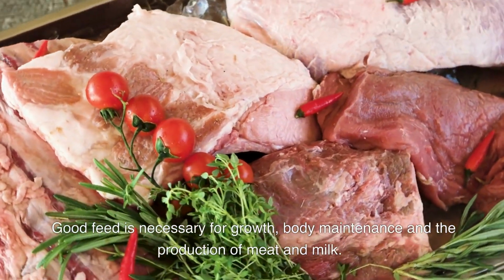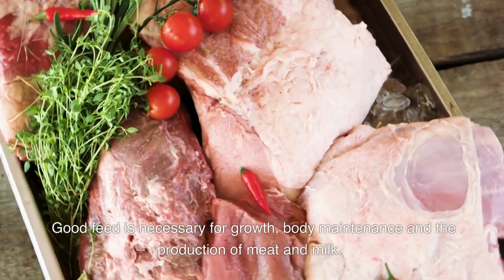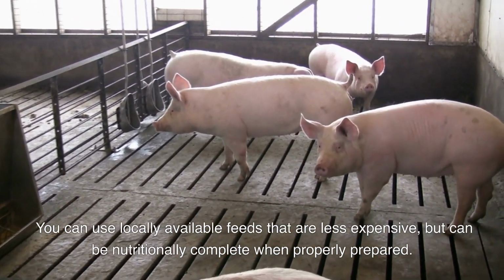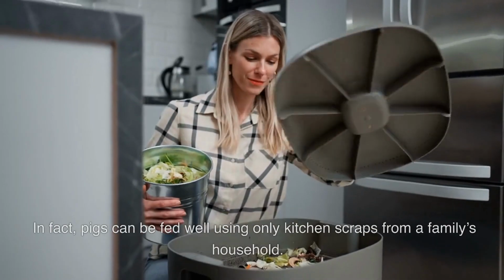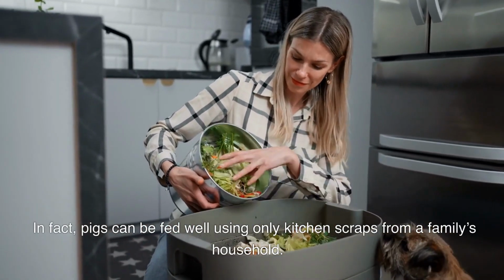Good feed is necessary for growth, body maintenance, and the production of meat and milk. You can use locally available feeds that are less expensive, but can be nutritionally complete when properly prepared. In fact, pigs can be fed well using only kitchen scraps from a family's household.